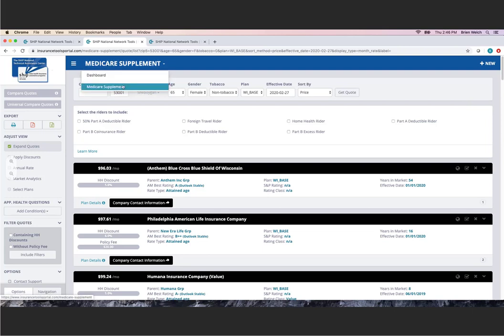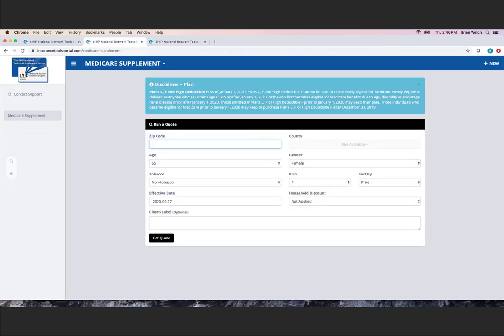There was, again, a question. I just wanted to reiterate that the tool is not an enrollment tool. It is a tool that filters for your options. So beneficiaries will need to contact the plans for enrollment. This tool will not do that for them.